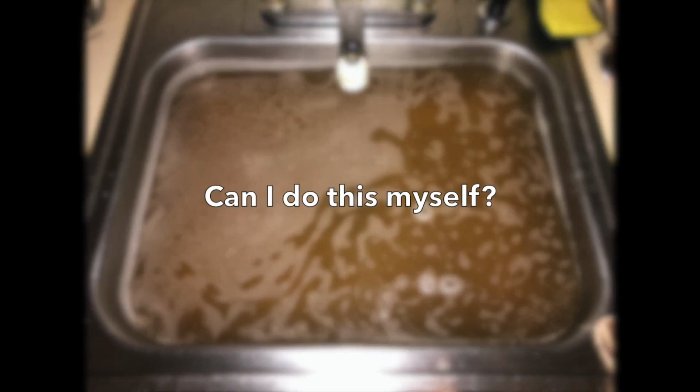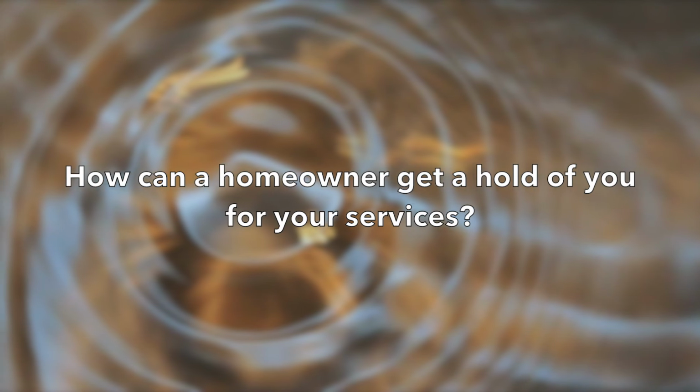Can I do this on my own? Well, I do not recommend for a homeowner to use a power jetter. I don't even recommend for a homeowner to use an electronic snake. But if you'd like to, you may, but you become a lot better and more seasoned with experience. So it's better to have somebody who focuses on that for their livelihood to do that for you. Thank you very much for your time.